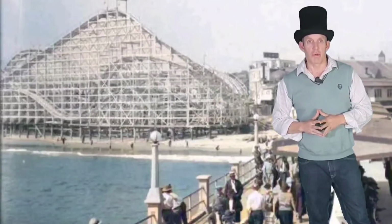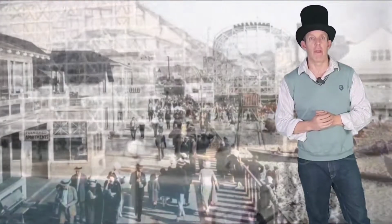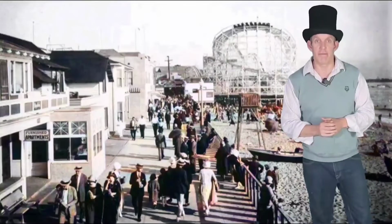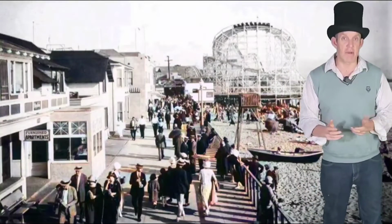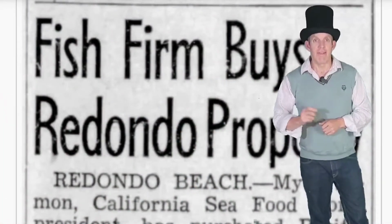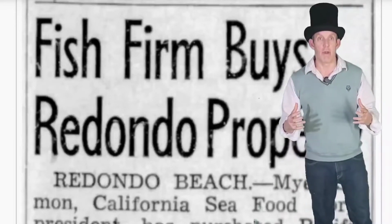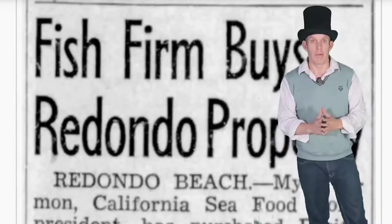The closed roller coaster remained unused for a couple of years before finally being torn down to the ground on December 15, 1933. In 1945, Pacific Electric sold the land in which the roller coaster used to stand on to the California Seafood Corporation. This sale guaranteed the area's development into a more traditional fishing pier atmosphere, so ending the South Bay's roller coaster era.